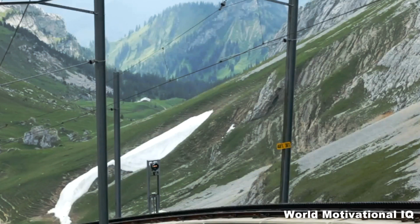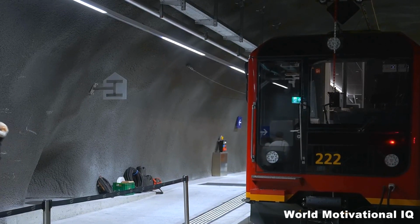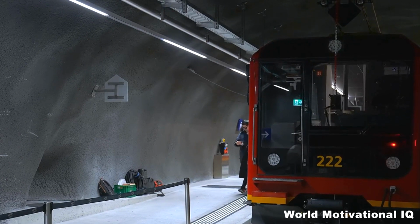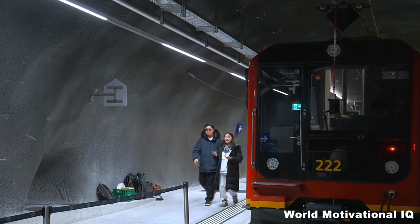The Gotthard Base Tunnel plays a pivotal role in the European freight and passenger railway network. It reduces the travel time between Zurich and Milan by a full hour and increases the freight capacity across the Alps. It's an essential artery connecting northern and southern Europe and facilitating the smooth flow of goods and people.